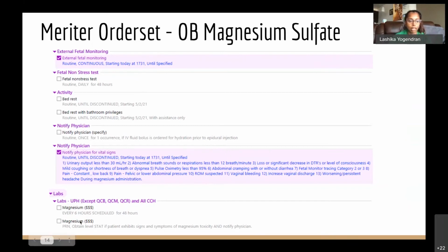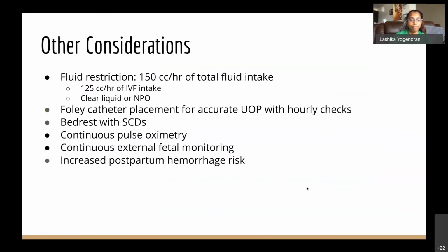I often would recommend clicking the PRN option, because that way a nurse can, if they are concerned about toxicity, just order it so we can get a level faster. But again, like we talked about, there's no need to do routine scheduled magnesium serum checks. So these are considerations on magnesium, and they're often reflected in a lot of those boxes that Lashika just went through in the order set.